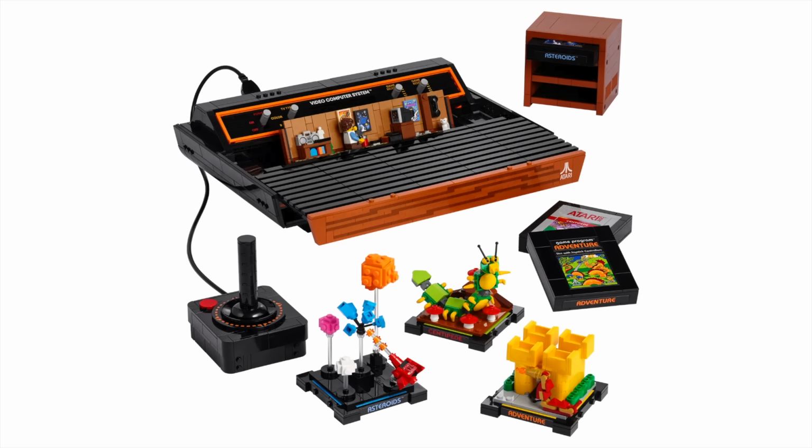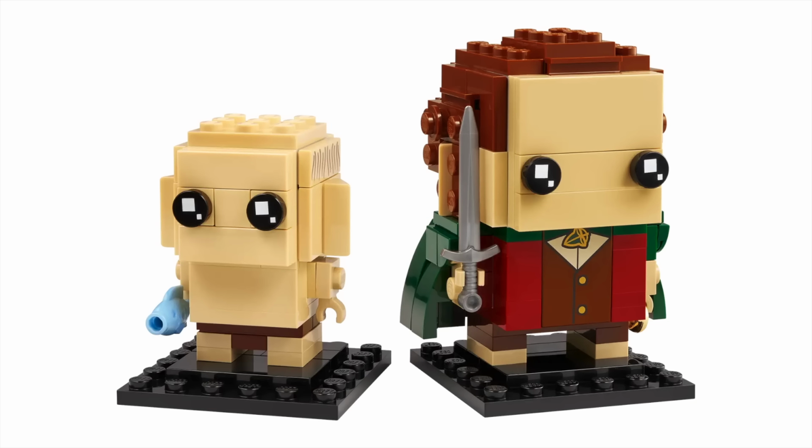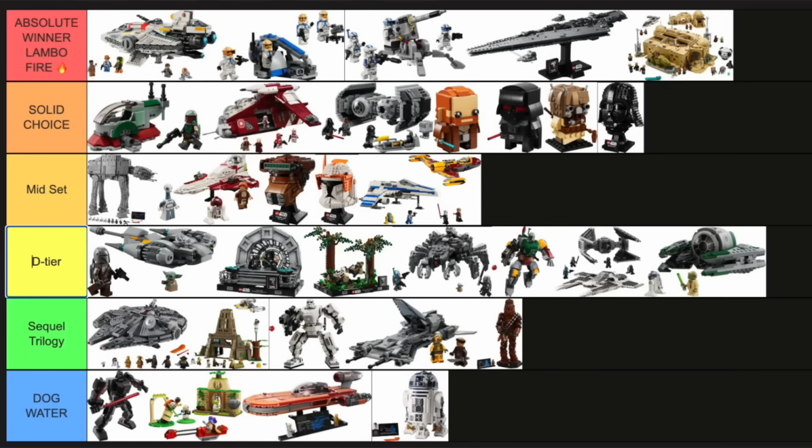Today, we are ranking the top 25 most talked about Lego sets that are retiring at the end of this year. Now, for this list, we are excluding all of the Star Wars sets because we've already done a tier list for those. We're going to do another one later in the year since that list has changed a lot with these recent May updates.